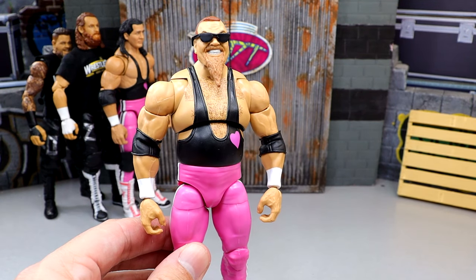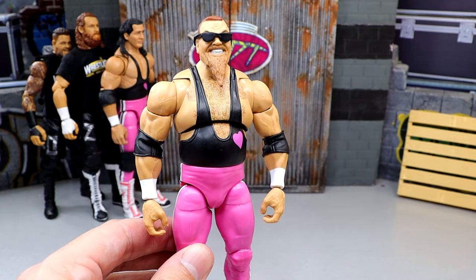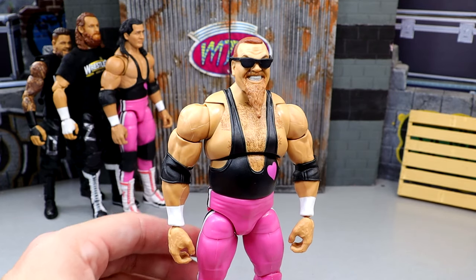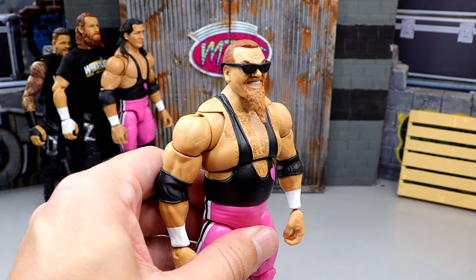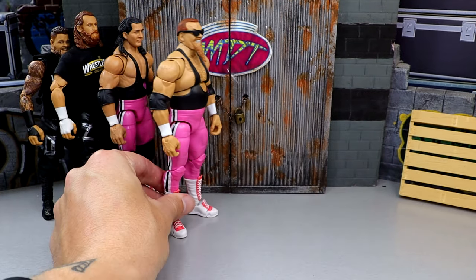And again, just because this figure's here doesn't mean that it's not good whatsoever. I just had to rank these based off of different criteria, and the thing that really hurt this guy is feel and hand and posability, and I just wasn't that excited for this release overall.